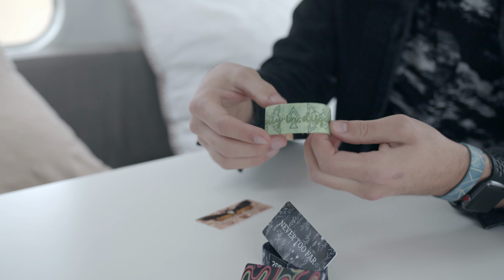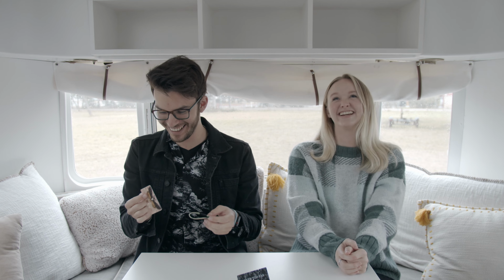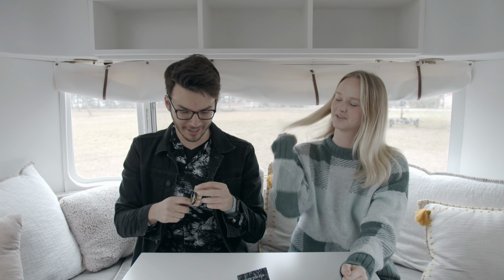Really cool. It reminds me of. I don't know what this reminds me of. It reminds you of something. Yeah. I was gonna say Egyptian, but that's not right. That doesn't look anything like Egyptian.